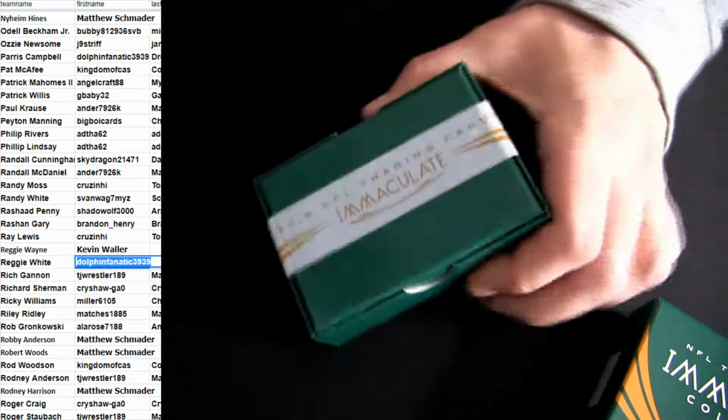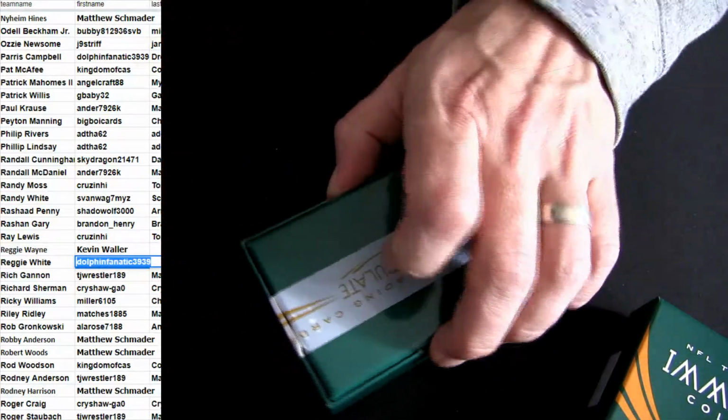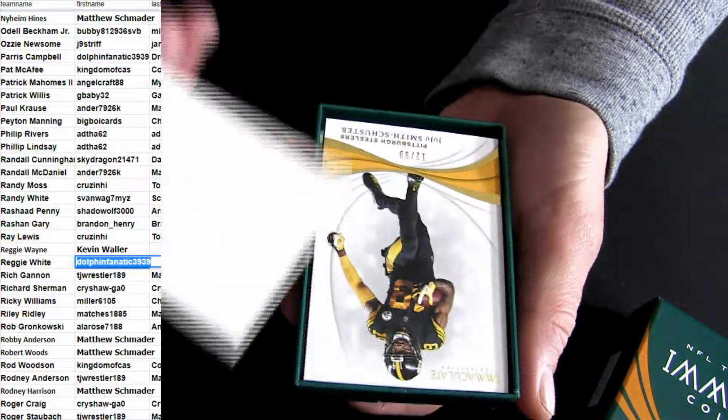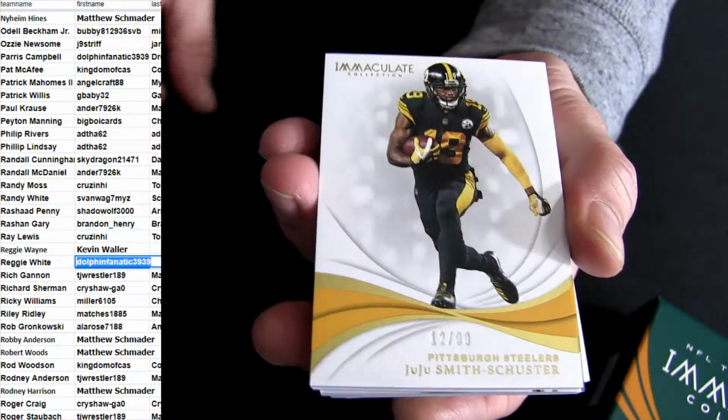Whatever bowl game patch I meant. Those were in the legacy patches. Legacy patches. Same patches that were in those. Juju.